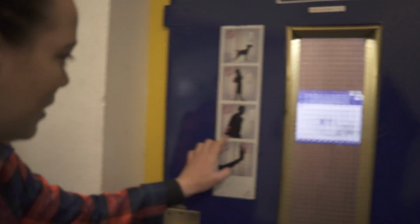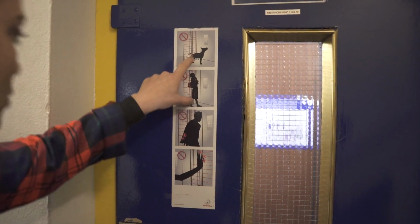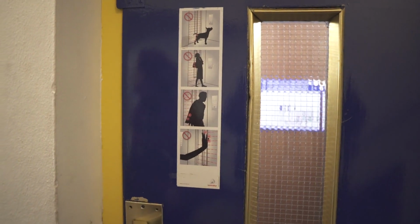I think it's an Advil. Actually found a solution. It's that you can't stay too close to the door, because trust me, the door is moving.